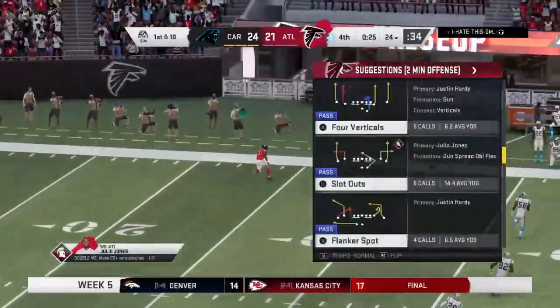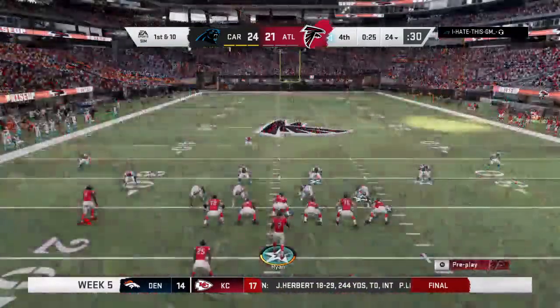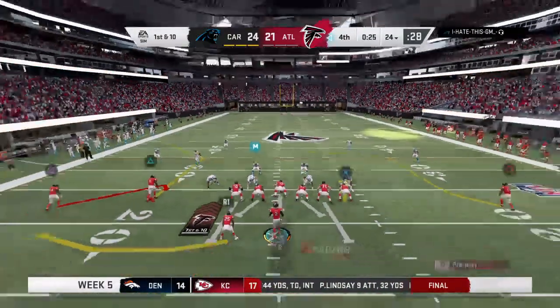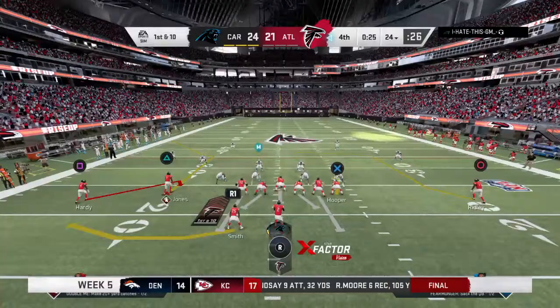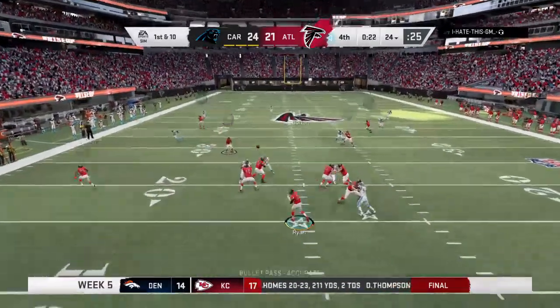At their own 24-yard line. The Atlanta offense out there for their next drive. They only need a field goal. Obviously, the clock is a huge factor. They'll be watching that. What do they need to do here, Charles?